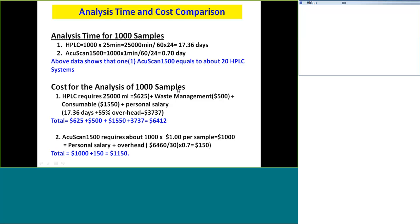So it costs you $500 for the waste management to discard those 25,000 or 7 gallons of solvents. And then the consumables, the piston seal columns, maintaining the equipment, and a lot of solvents for extracting devices, all this costs you $1,500. And personnel salary plus overhead costs you $3,700. So you add all this up, your total operation for 1,000 samples costs you $6,412, which is cheap.